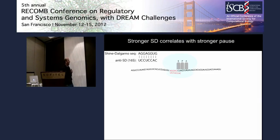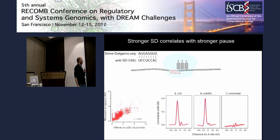And to make a long story short, in a great detective story, Jean Wei-Li, a postdoc in my lab, realized that the key feature of these pauses was that within the open reading frame, you had sequences that resembled a so-called Shine-Dalgarno sequence. And this is a sequence that can hybridize to a part of the ribosomal RNA, the so-called anti-Shine-Dalgarno sequence. And this is used to define where translation starts, but also, as Jean was able to show, in addition to this role in saying where translation starts, it was causing ribosomes to pause.